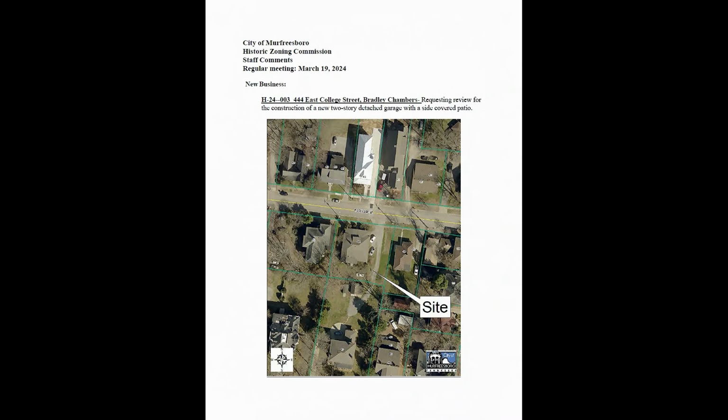This property is located on the south side of East College Street, several lots to the west of North Highland Avenue. The original house was constructed circa 1900 in the vernacular style with a hip-style shingle roof, square plan, decorative cresting, aluminum siding, and a classical porch. The Historical Zoning Committee approved house renovations and conversion of the dwelling unit from a duplex to a single-family dwelling unit in January of 2022.